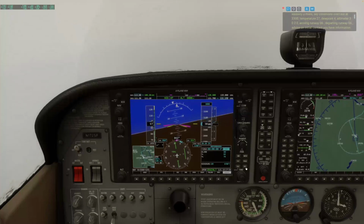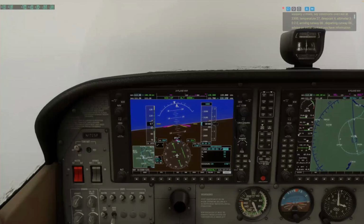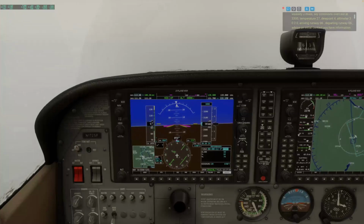Timing. Enter. Turn time. Twist. 270. Well, that's 270. 265.70. Okay, throttle, and that's a good airspeed. And talk.